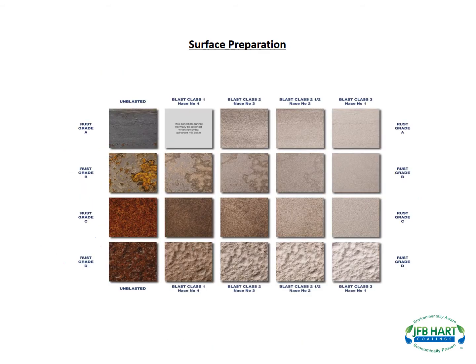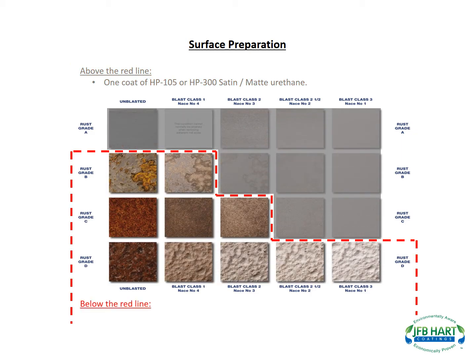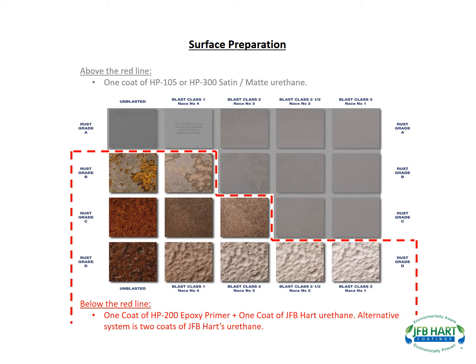It is important to evaluate the condition of the steel and determine the blast class and rust grade before application. When the condition of the steel is above the red line, one coat of the HP105 or HP300 satin or matte will work. When the condition of the steel is below the red line, apply one coat of JFB Hart's HP200 epoxy primer plus a top coat of the HP105 or HP300 satin or matte.